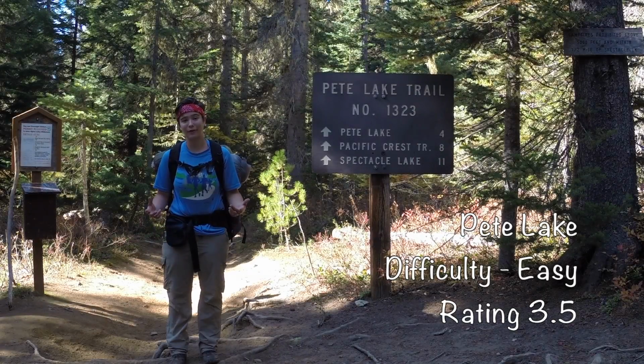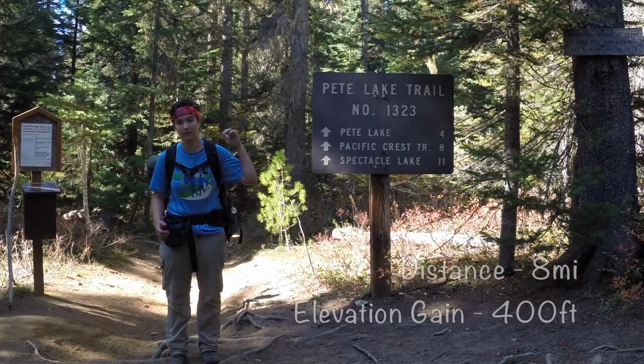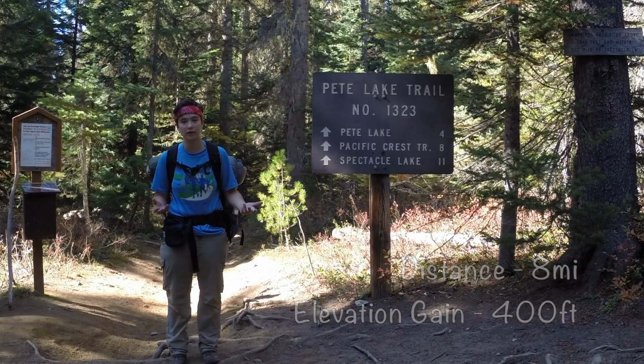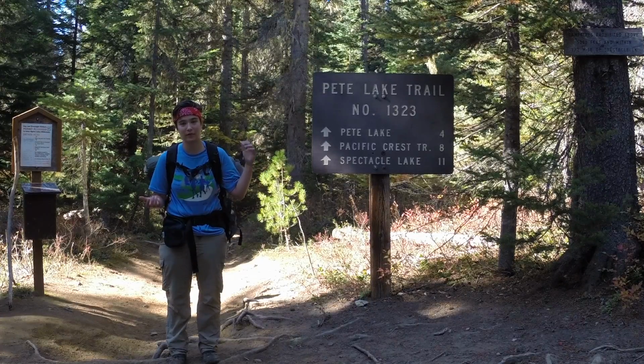Hey guys, we're at the Peat Lake Trailhead right now, and 4 miles down this way you'll get to Peat Lake, and in another 7 miles you'll find Spectacle Lake. And this trail actually links up with the Pacific Crest Trail, so if you're on that, maybe Peat Lake might be a good detour, or if you're wanting to hike some of the Pacific Crest Trail, you can do that from here.